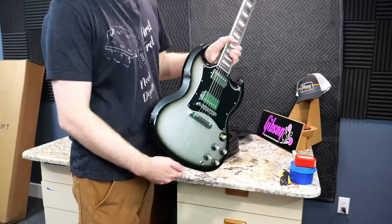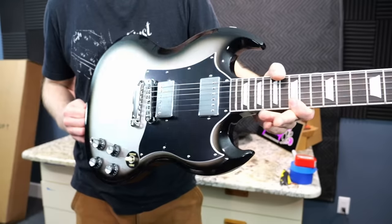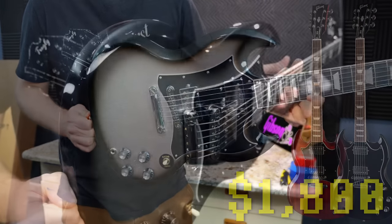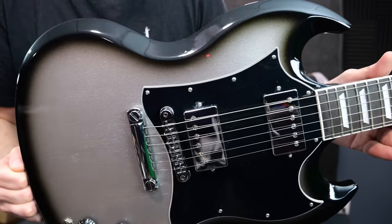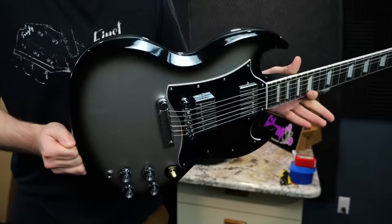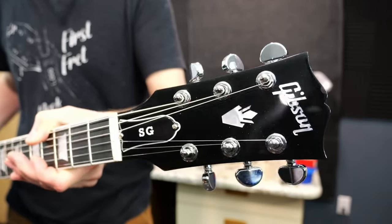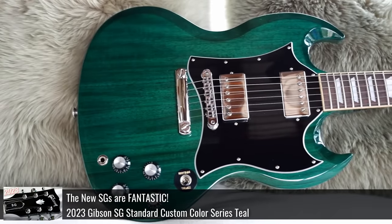At launch, these were introduced at $2,000, so it was a $200 upcharge as compared to a regular SG Standard. And what did you get for that price? A really cool silver metallic finish on an otherwise regular-spec'd SG. That's pretty cool. However, after about 4 months, Gibson came out with a new custom color series of SGs.